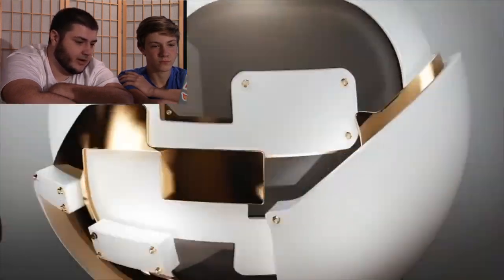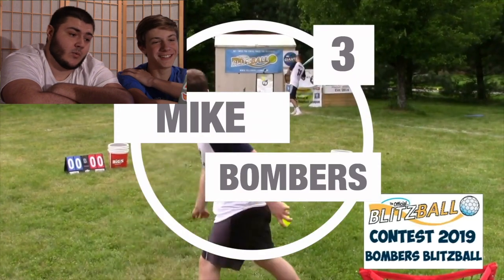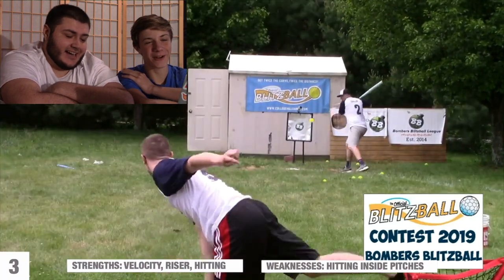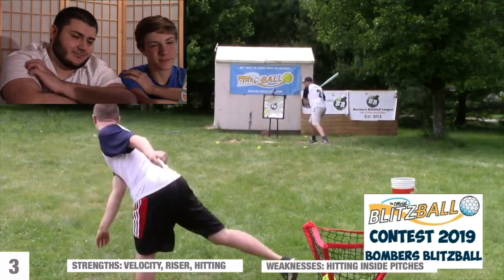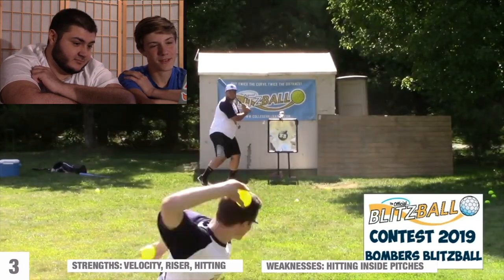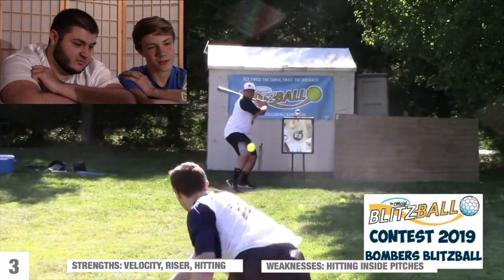Good spot, Marco. For number three on the list, we have Mike from Bombers Blitzball. Mike is just about untouchable when he's on the mound. He features a whole bunch of pitches, including, in my opinion, one of the best risers we've ever seen. What also helps with his pitching is the amount of velocity that he puts on these pitches. Mike is also a really good hitter, able to hit a home run at any time.